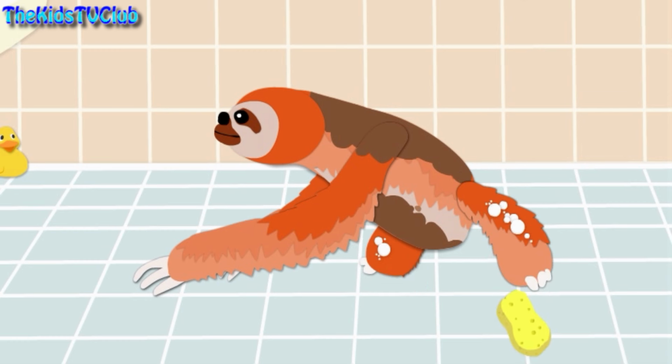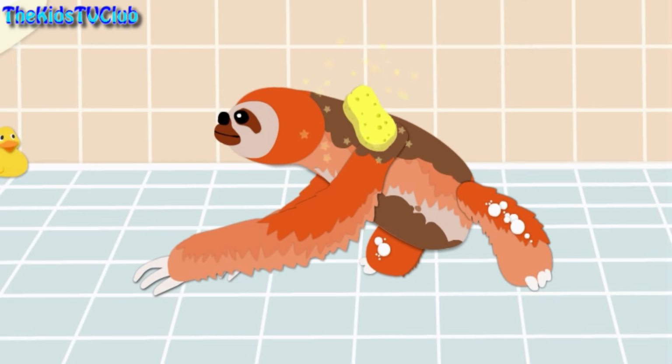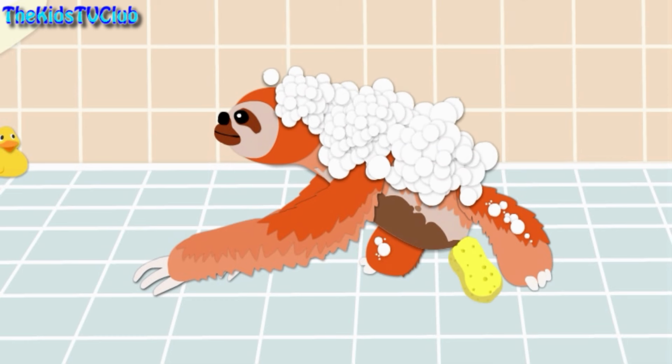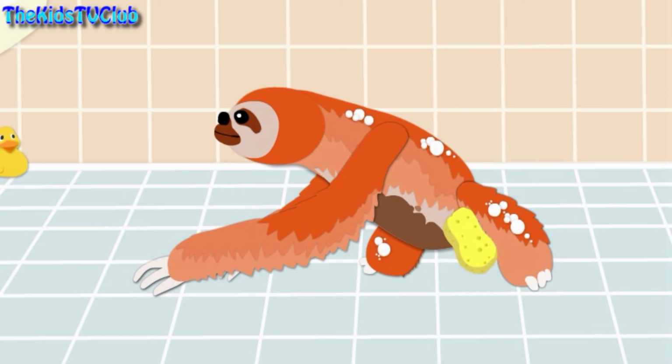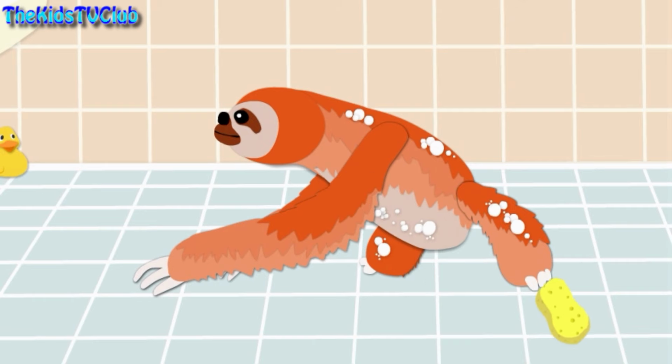Sloths spend most of their day hanging upside down from trees. Next, let's wash his back. Click on it with your soapy sponge. Yeah, that's the back. That's a small back, don't you think? Now, let's wash his tummy. You got it. That's the tummy. The food he eats goes in his tummy.